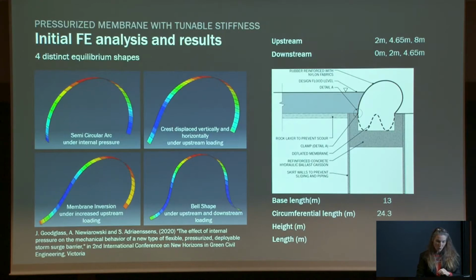bricks. So we've been studying, it's nice to show a rendering, but we've been studying these barriers. So the idea is that, and you see on the right-hand side a structural cross-section.